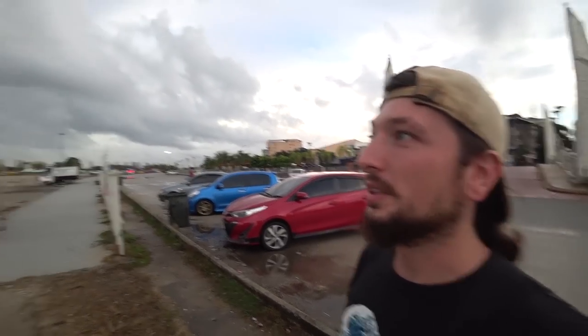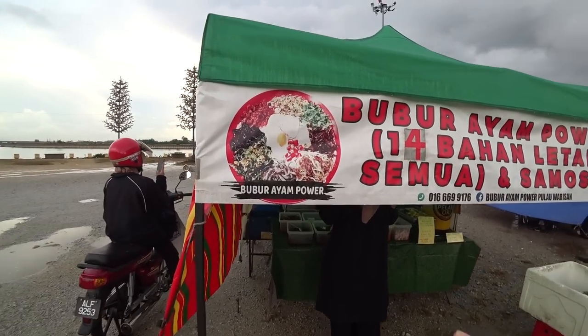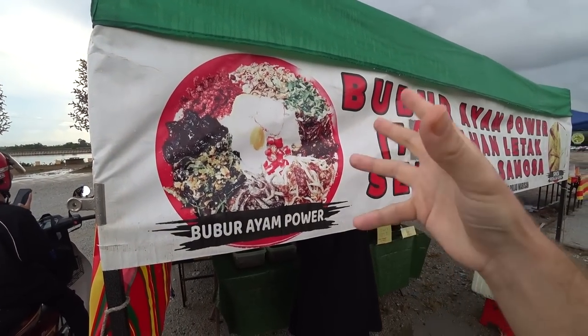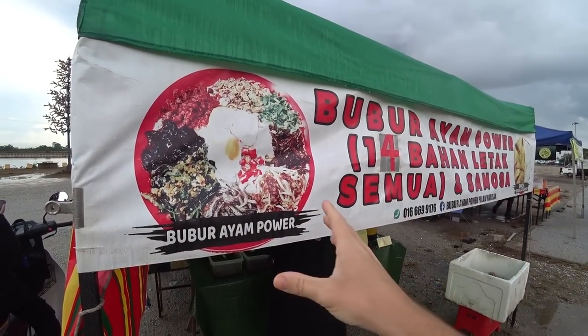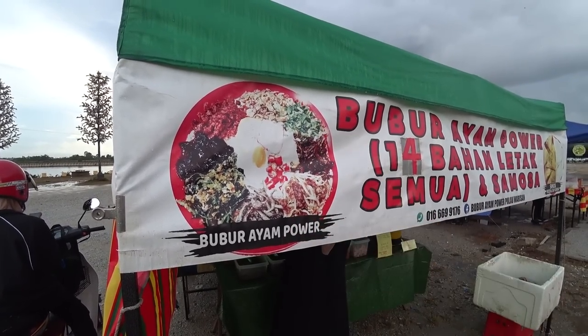Yeah, the weather is terrible. You can see it's gonna throw it down soon. We found something here, bubur ayam powder. I don't know what this is, but it looks interesting. Like a big mix of ingredients. Almost looks like some of the dishes we eat in Thailand. We'll have a look.